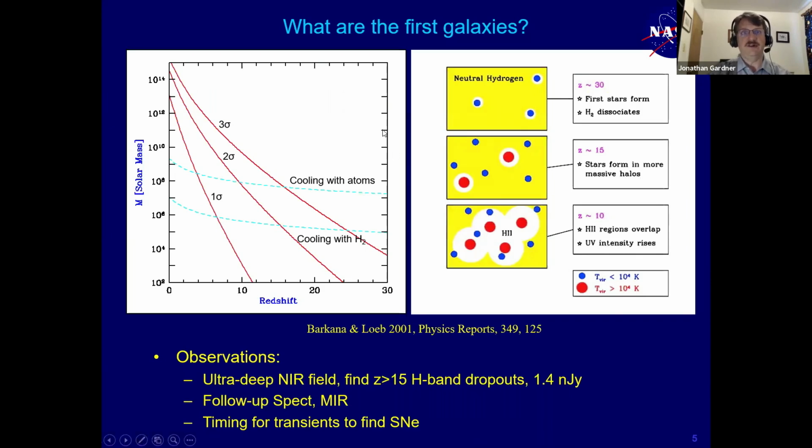If we look at what the theorists tell us, the first stars probably formed using cooling with molecular hydrogen at a redshift of 25 to 30, but the first organized galaxies formed more like redshifts of 15 to 20 when cooling with atomic hydrogen became possible. Those galaxies then started to reionize the local intergalactic medium. Those bubbles eventually joined up at about a redshift of 6.